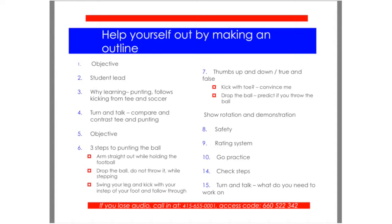Safety, safety, safety. Like I said, you want to show why we don't run in front of someone who's in the middle of punting a ball. Show by a funny thing, oh, what happens if the ball hits them in the head? And, you know, as a coach, I like to fall down or act silly.